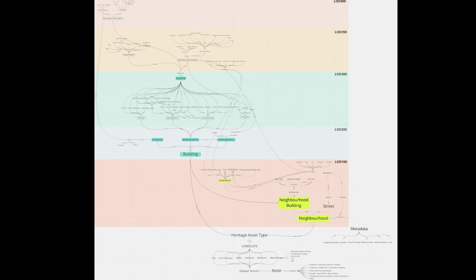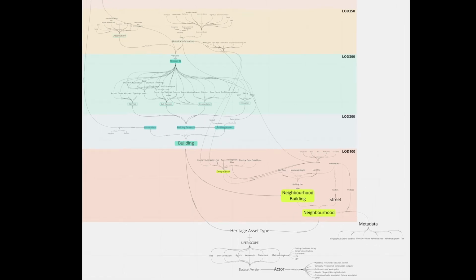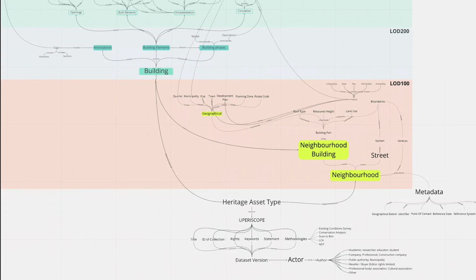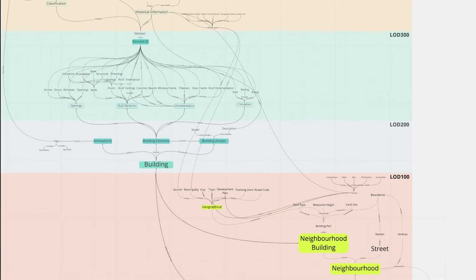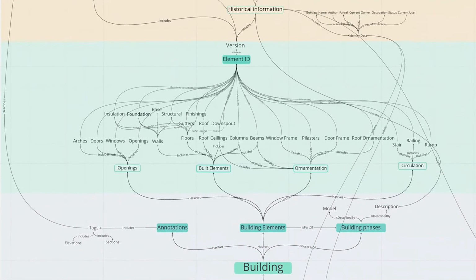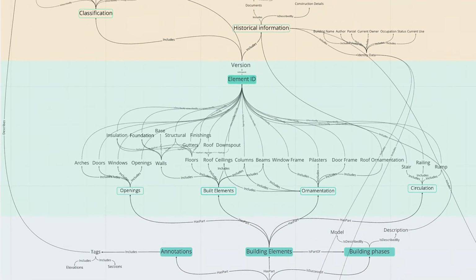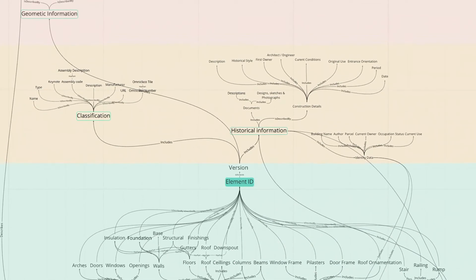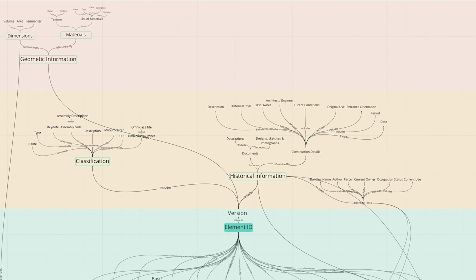And specifically, as you can see on the screen, this is based on the role of what is called the actor, the creator of the data, who can follow the process that would link data that concern the neighborhood scale with data that concern the building, its building phases, and historical information with specific building assets and elements that are classified based on their scale. And this is what is also marked by the LODs that you see on the screen.